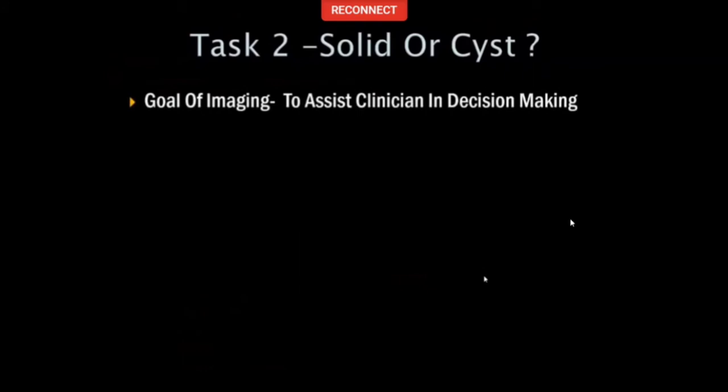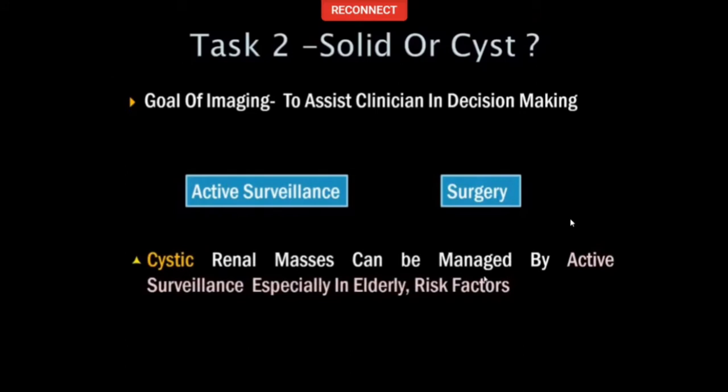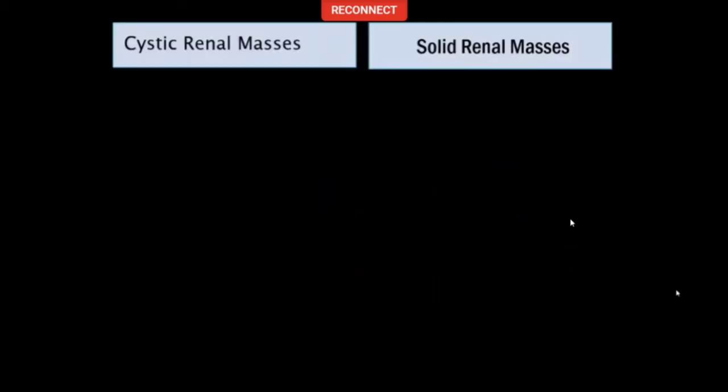Now, why is this differentiation of solid and cystic important? Because as I said, we have to assist the surgeon to decide whether the patient can be kept on active surveillance or a surgery is required. So the cystic incidentally detected masses actually can be left alone, especially in the elderly patients or those who are at risk for surgery, whereas solid masses, even though small, will have to be removed.